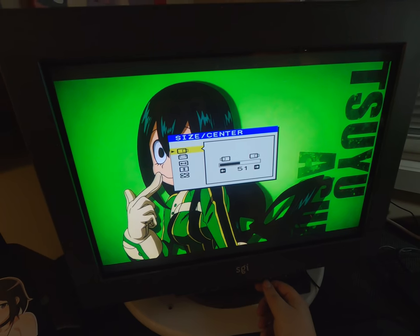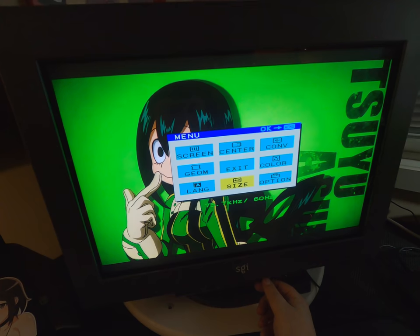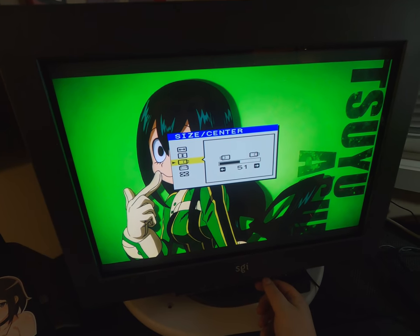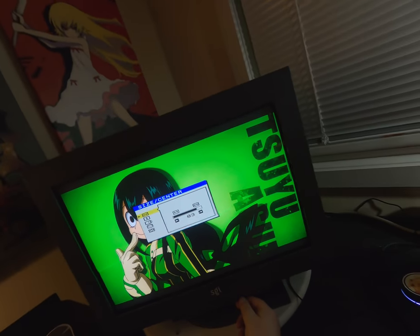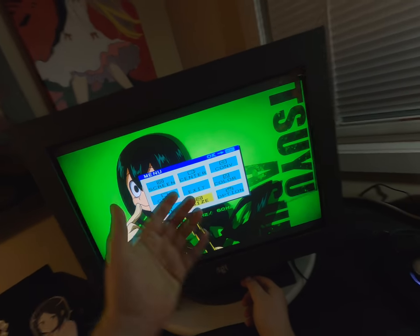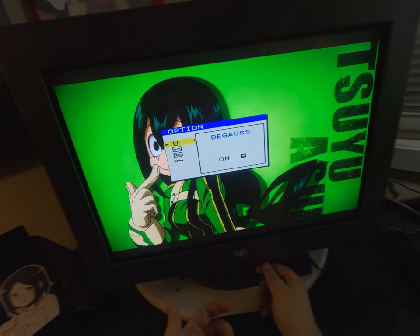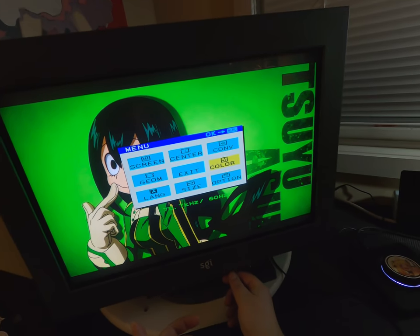Why is that? I just realized those are the same thing. 51. It's weird. They give you the same exact thing for size and center. I guess you can go to it and it'll be the first thing or the second thing if you want to do it. Options just has decals. We did that already. Color.